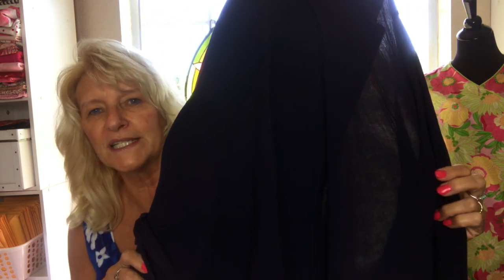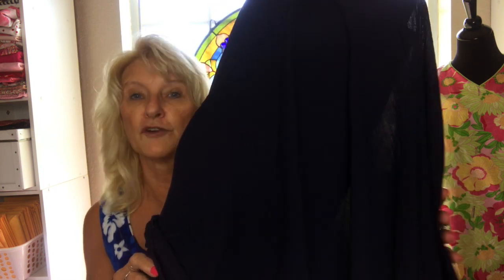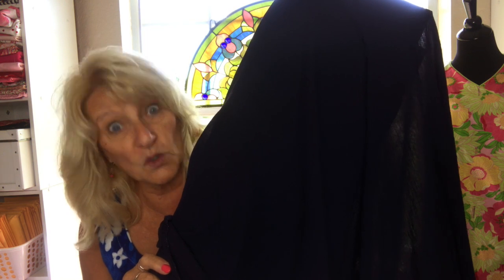Yeah, I'm interested to see how this will shape up after I wash it, because I've been washing everything that I got and taking it all off the bolts. And I have no idea how I'm going to store all this fabric, but, you know, I'll figure it out.